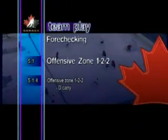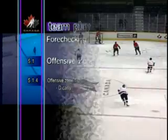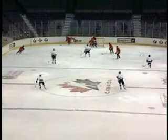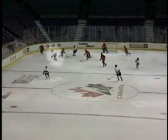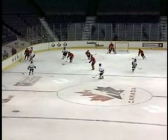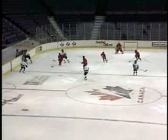Offensive zone 1-2-2, D carry. Here, if the offensive defenseman decides to carry the puck up ice, F1 pursues and angles the puck carrier up the boards. F2 swings down to create good gap on the puck carrier and gets ready to engage at or before the blue line. F1 prevents a pass to the middle or an inside move.